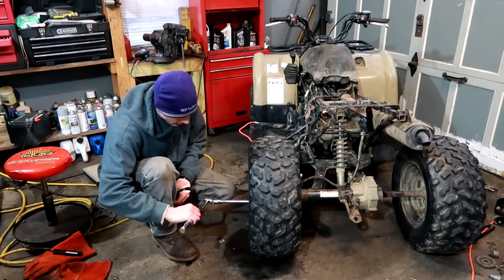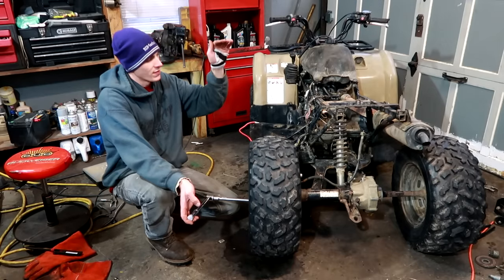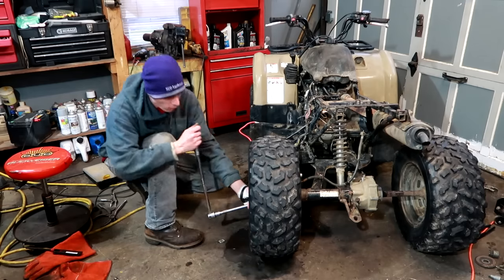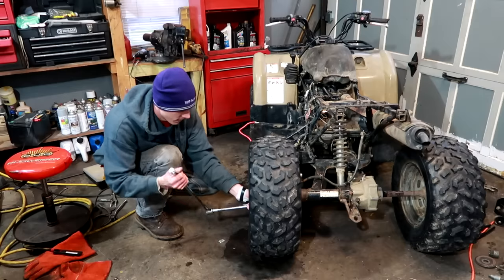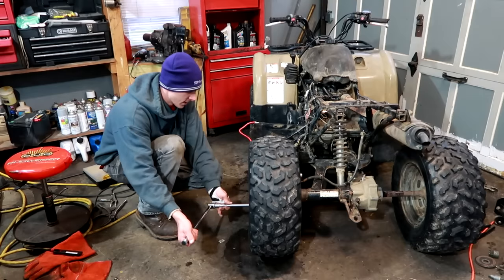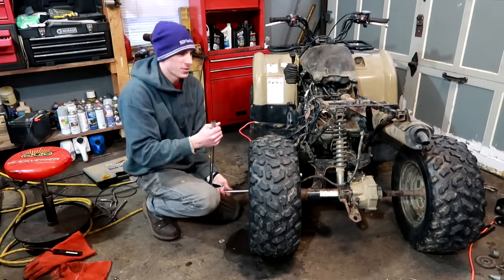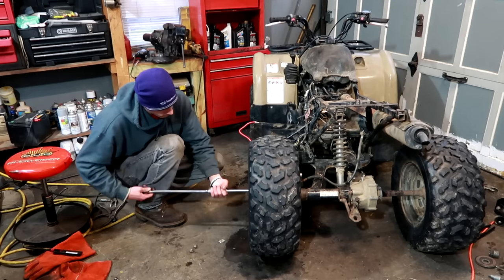I'm just trying to go through the list in my head. I'm trying to put the most important things at the top that I want to address first. And it seems like this caliper is up next. I still can't get over how well it starts. Yeah, it runs. It runs better than the Grizzly did, and the Grizzly was supposedly a 2014. This one's a 2002. 12 years older.